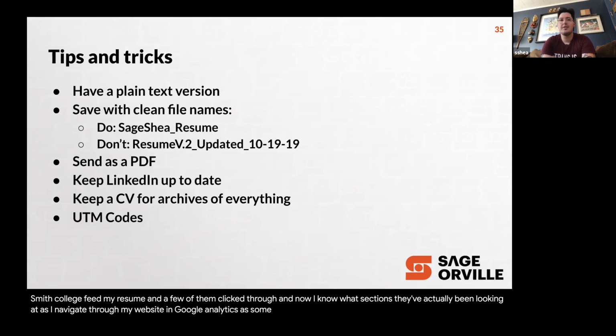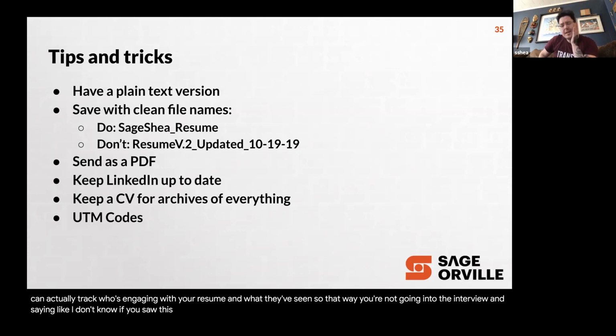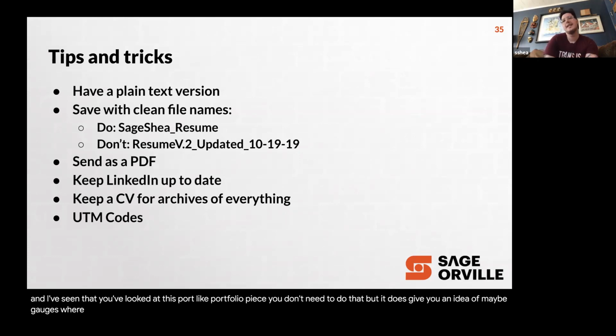Add some UTM codes when you hyperlink those things, and that way you can actually track who's engaging with your resume and what they've seen, so you're not going into the interview saying, I don't know if you saw this piece, but I did this thing as well. Don't say, well, I've been tracking you online and I've seen that you've looked at this portfolio piece. You don't need to do that, but it does give you an idea of where you're sitting as a candidate, how they're engaging, what they're looking at, and what you might need to highlight more because they didn't look at it versus less.